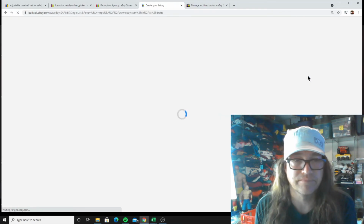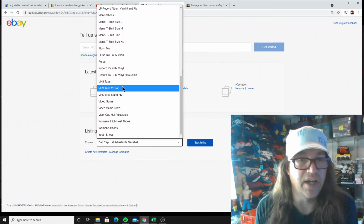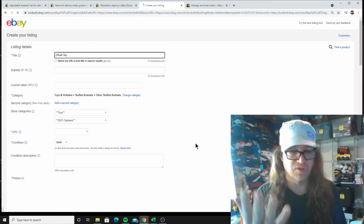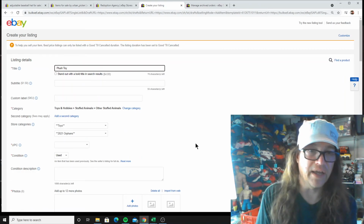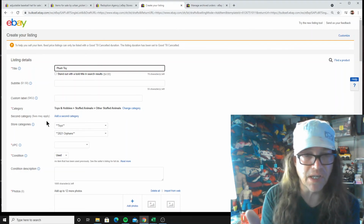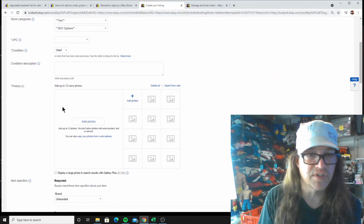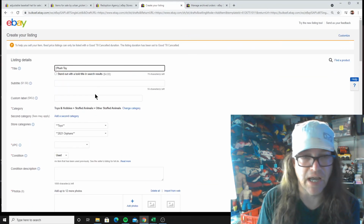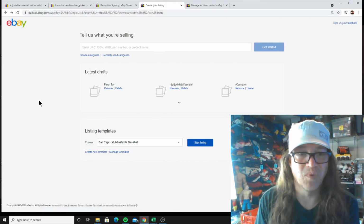Then the one I call a generic draft is my plush toy draft. Say I get something that I don't have a draft for, whether that's a knickknack or whatever the case may be. It's set up for plush toys basically, but this is the one I use to change out if it's something else, and change all the item specifics, the title, the categories, and all that. So that's pretty much what I do.